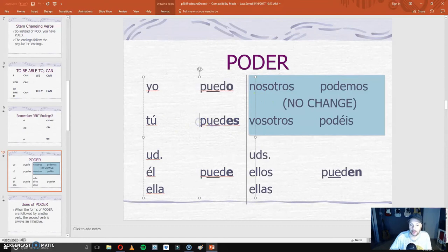Tú puedes. Usted or él or ella puede. Nosotros podemos. Okay, notice right here, the stem stays in its original form. Do not change that to a UE in the nosotros form. But then you go back to it with this. Ustedes, ellos, ellas pueden.